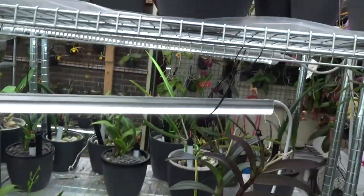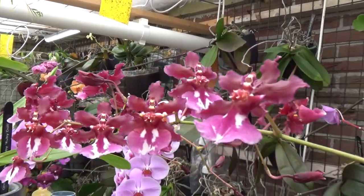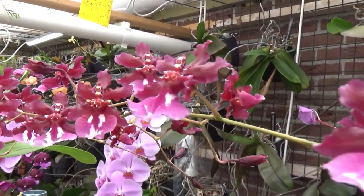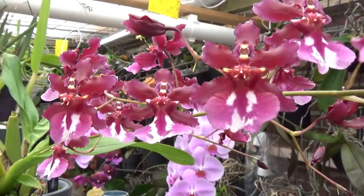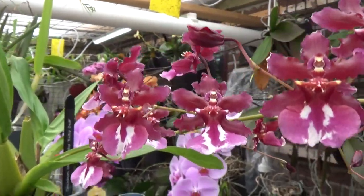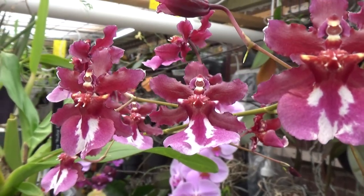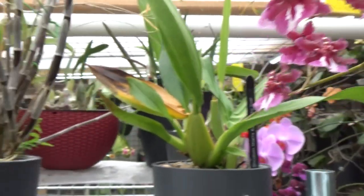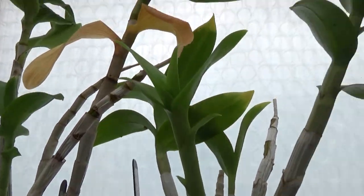Then here we have a beautiful red variety of the Cherry Baby, Red Ruby, no, Ruby Doll. I always mess the name up. I'm sorry. Sherry Baby, Ruby Doll. That's the correct name. And then I have the Snow Jade, also blooming.